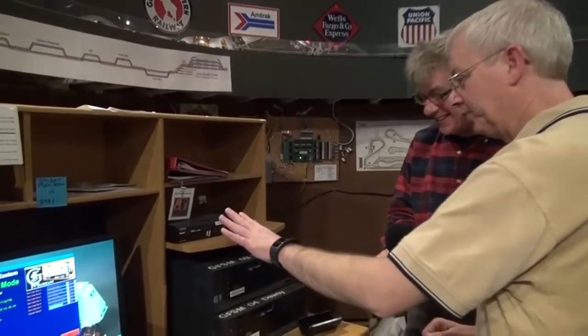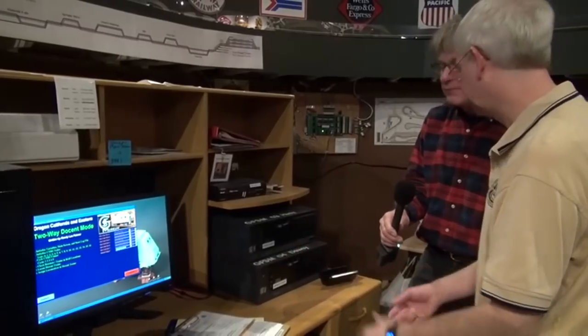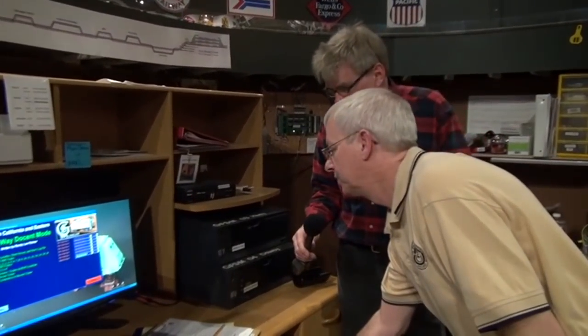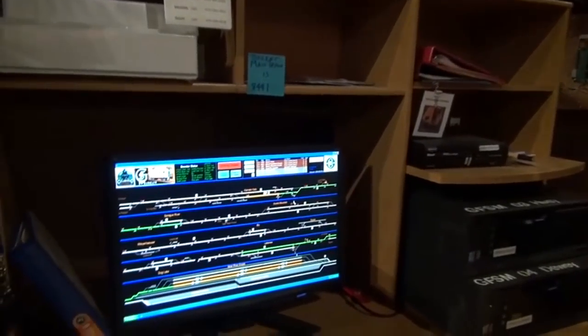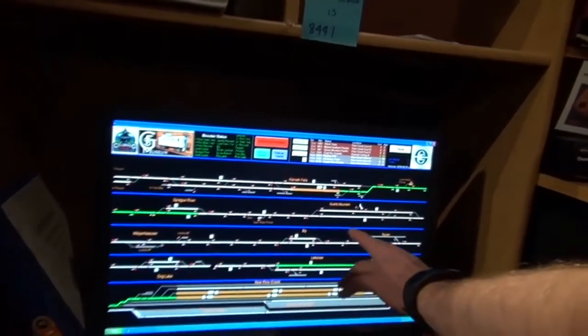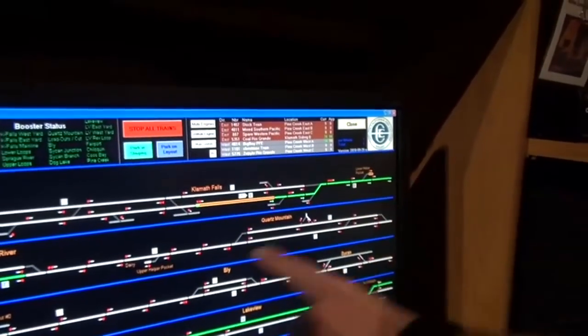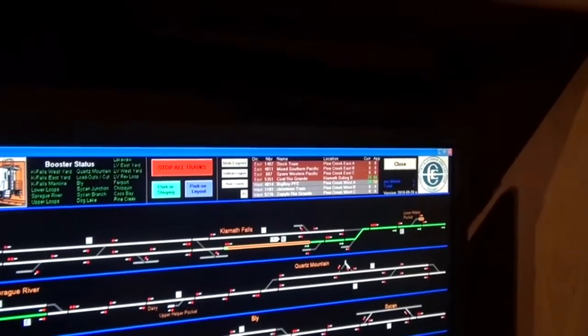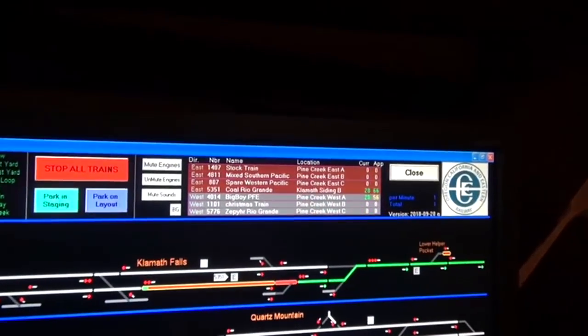So now that we've told the computer where the trains are, it's all ready to go. All we have to do is tell it to continue. Once we tell it to continue, it starts the layout, and what you're going to see is, like here, it's identified the 5351. It saw that the tracks in front of it are all clear, so it's given it a green light to start accelerating. It is now moving.